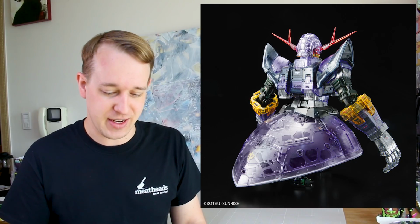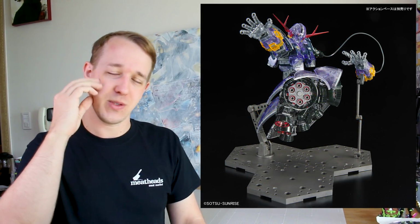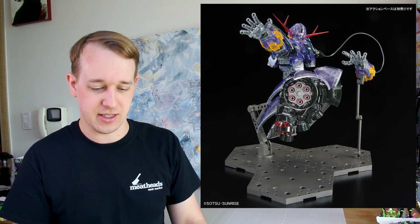Looks very cool. I really enjoyed working on the RG Zeon, and I'm kind of tempted to get this one as well. Normally, I don't really go for the clear color versions, but this one does look pretty nice, I gotta say. The details on that kit are just so cool. It's a really fun kit to work on, so very tempted to pick that one up personally.